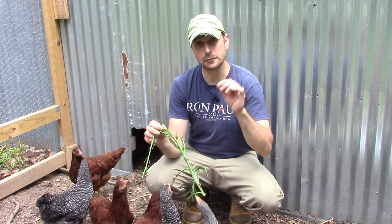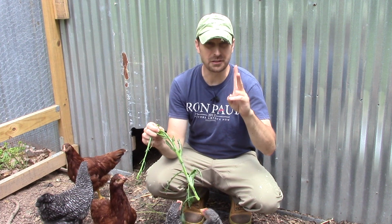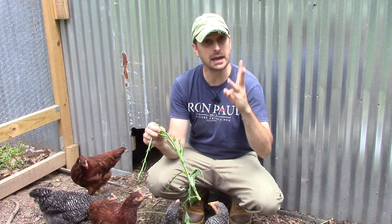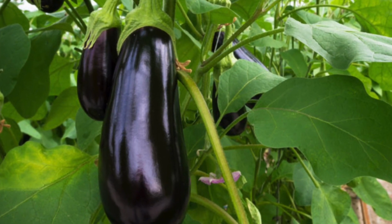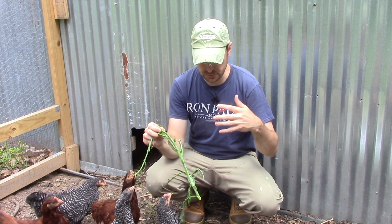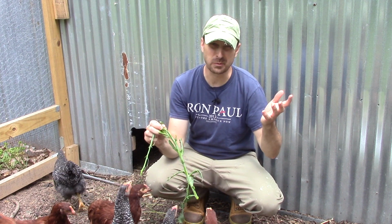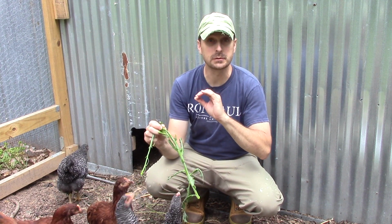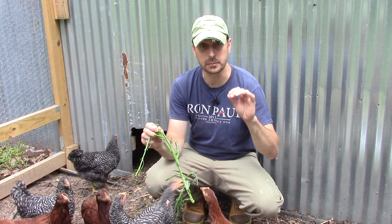Now, the fruit is a different story. The tomatoes are fine. The peppers are fine, although they don't like them very much. The potatoes are fine. Now, we'll talk about potatoes in a second. But the eggplant fruit is not. So if you have some older tomatoes, you can toss them in here to your chickens. If you have some peppers, yeah, toss them in. They'll make compost out of them, but they probably won't eat them. But absolutely zero leaves from all of those different plants.